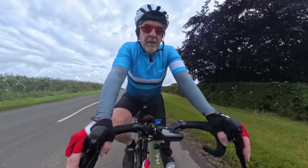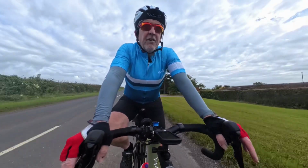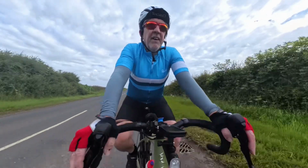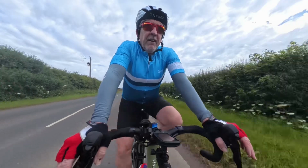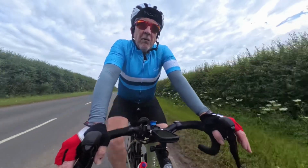But the beauty about this e-bike is you can ride it as a normal bike as well. And it just gives me that confidence to go out on the longer rides. I don't have to worry too much about headwinds, big hills, because I know I've got the assistance up my sleeve if I need it. So I'm not needing it at the moment.